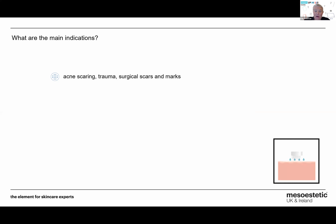But it's brilliant for scarring, acne scarring, trauma, surgical scars and marks. Pigmentation disorders. Now, this will be used as part of a program for pigmentation that would also include tyrosinase inhibitors. You may combine it with peels, and it's really essential that with pigmentation, the home care is used alongside. Skin flaccidity, double chin. So you can use the device and the solutions to kind of break down these lockdown chins that a lot of people are concerned with.